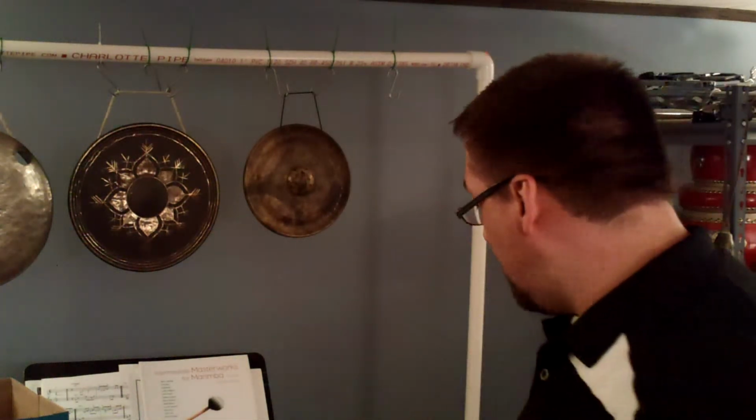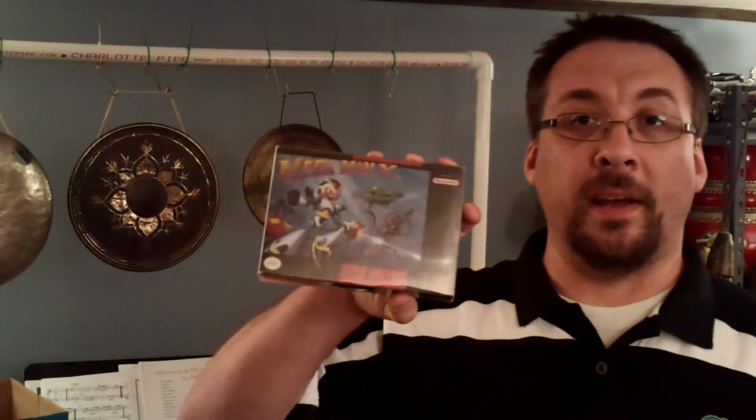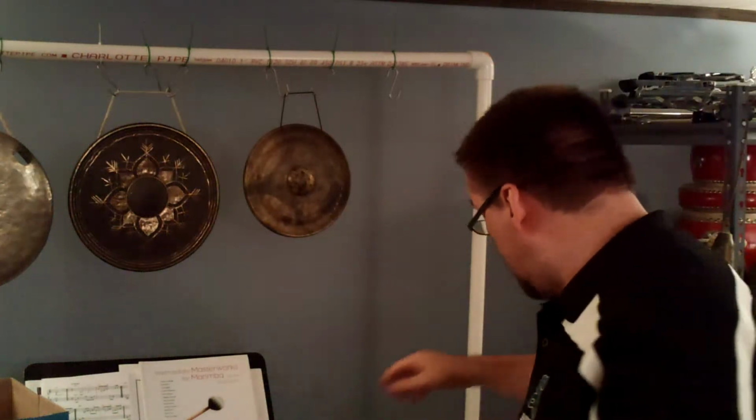Picked up a copy of Mega Man 3, complete with the manual. Happy to have that, completing my NES Mega Man collection. I'm still on the quest for boxes and manuals, kind of shifting towards that for my collection. I picked up the box and the manual for Mega Man X for the SNES, completed that. I had the game and the manual. I picked up the box for SimCity, so that is complete.